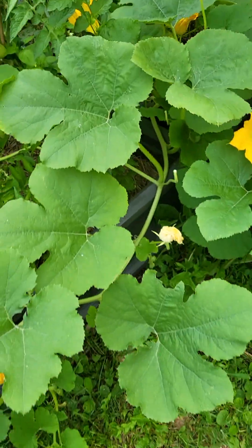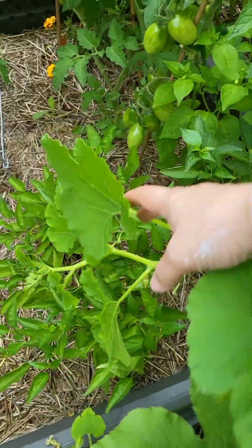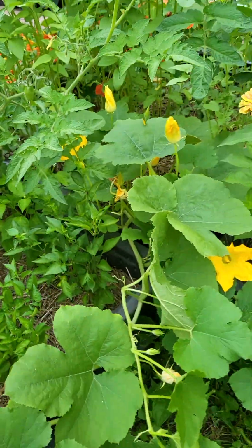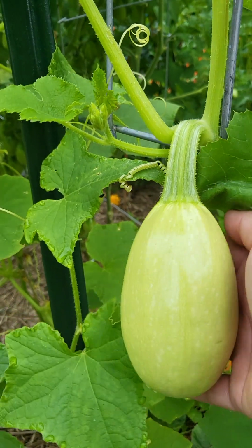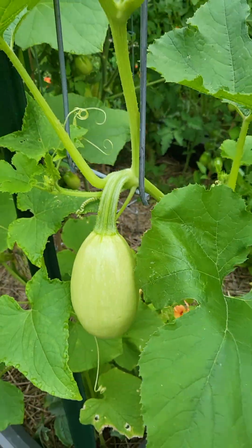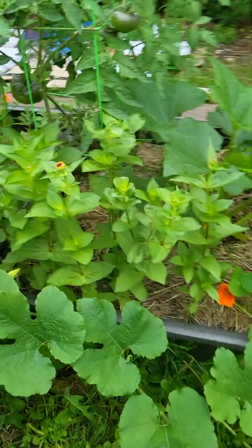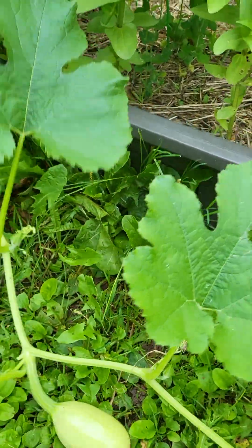This is a squash that is a beast. This is that same green squash. Here, I'll show you. So that's what these look like. And they don't get much bigger than this. They're pretty tasty, and they're a nice size if I just want to have one, or me and Lily, because me and Lily are the only ones who really eat the summer squash.